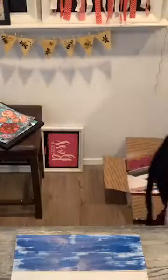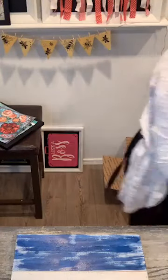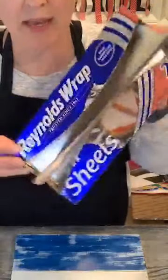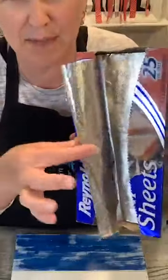I almost always use tinfoil. It's just so easy and cheap, and I always have it on hand. And actually, let me just show you, because this is super fast. I got this at the Dollar Tree 6 months ago or something. It's like a pop-up, like a box of tissues.